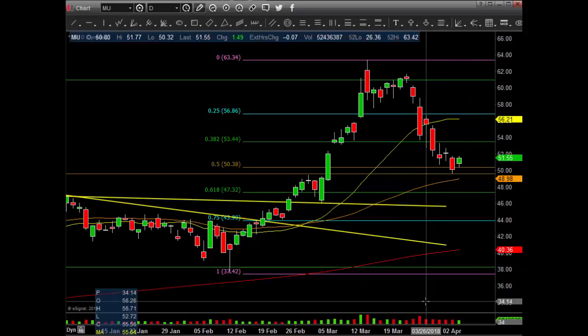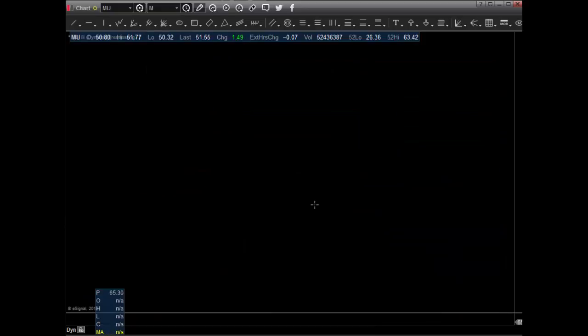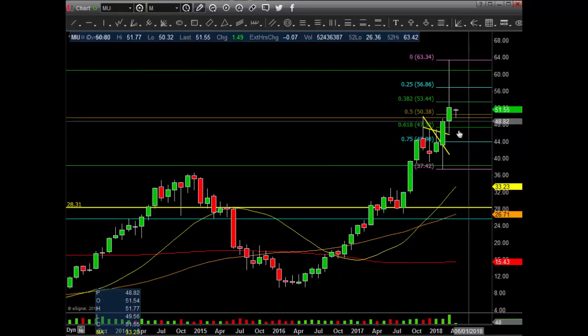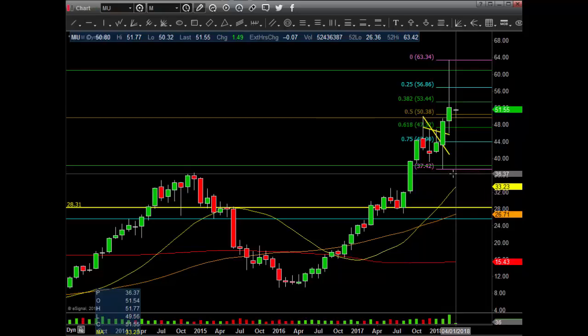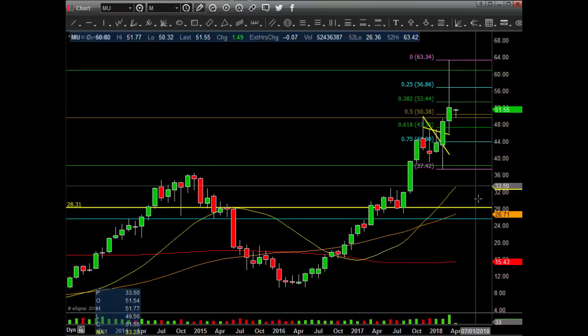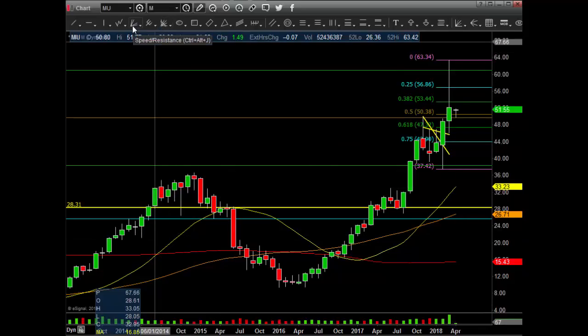So, MU guys, nothing really wrong still. Let's go to the monthly real quick. Yeah, a little bit of a high flyer still. This could drop easily to 36 bucks, guys. Might take a couple months. If the market sells, this will definitely be a $33 stock, maybe even lower. So watch out for the overall trade, guys.